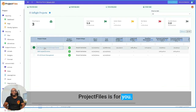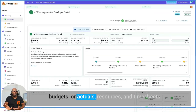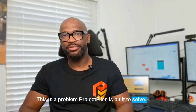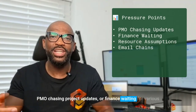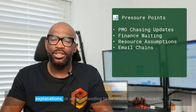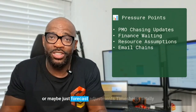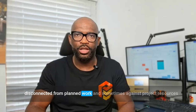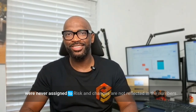ProjectFiles is for you if your team is currently managing forecasts, budgets, actuals, resources, and timesheets. This is the problem ProjectFiles is built to solve. PMO chasing project updates, or finance waiting for various explanations, or actuals needing to be reconciled to forecasts, or maybe just forecast adjustments, timesheets totally disconnected from planned work, and sometimes against project resources were never assigned to.